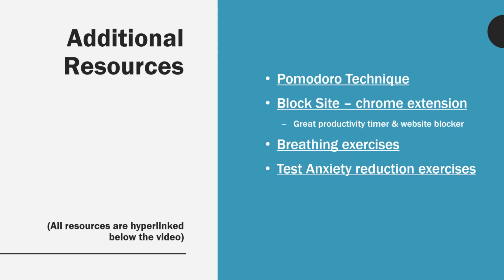Additional resources. All the resources are hyperlinked below the video. You can find information on the Pomodoro technique, which is the work and break timer that helps folks to maintain focus as well as to take breaks to maintain their freshness in their studies. BlockSite, which is a Chrome extension, provides a great productivity timer and website blocker to limit distractions while you're working and or studying. Some additional breathing exercises and some test anxiety reduction exercises.